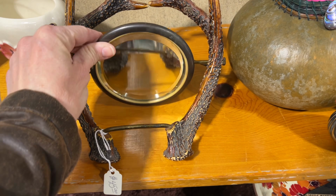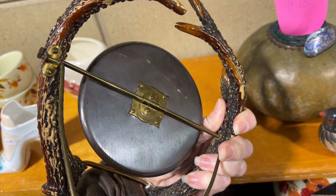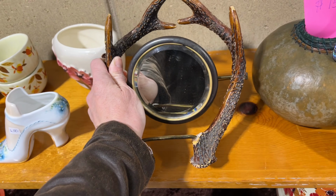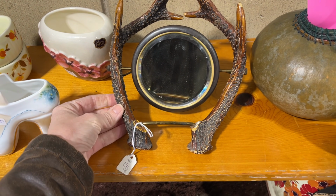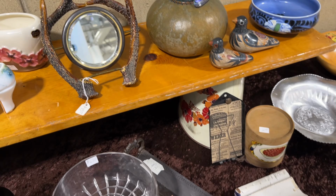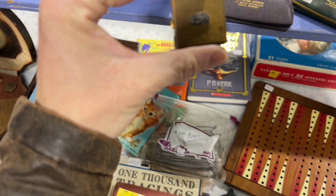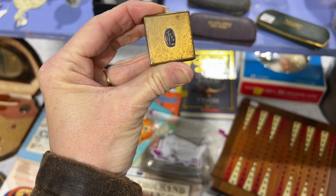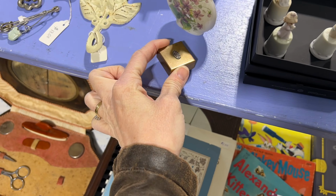This is interesting. $45. It's a little mirror stand. I mean, looking at the age, do those actually have to be deer antlers? Or is it like made out of resin? I can't even tell, but that is cool. Oh my goodness, look how teeny this is. It's like an inch by inch. It's got J something on it. I can't read. Need to get bifocals.